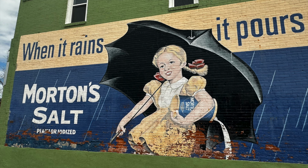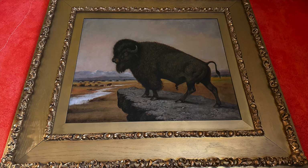The advertising slogan reached almost every household for several generations. Here it is right here in yellow. When it rains, it pours. When it was damp, or even if it rained, the salt still poured out of the salt shaker. When it rains, it pours, and the Morton Salt Girl became one of the most successful advertising slogans of all time. Arbor Day and tree planting changed this country.